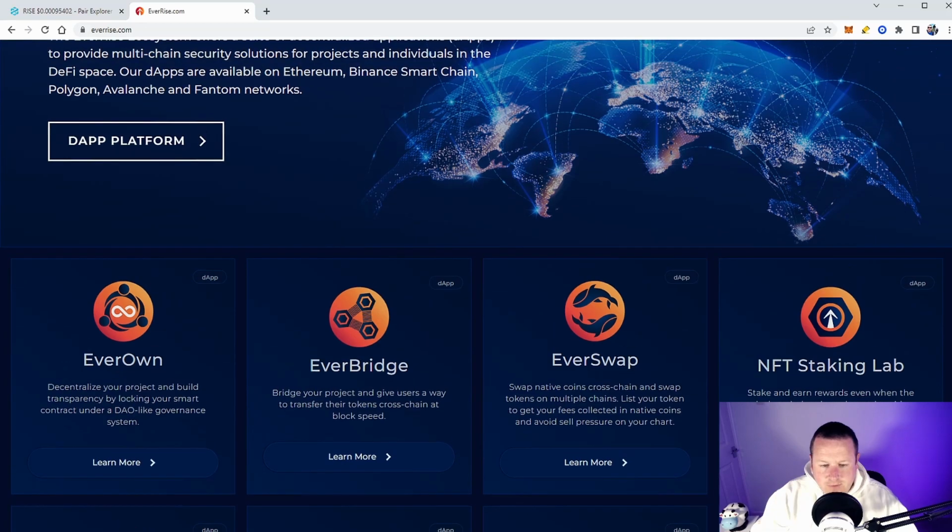I want to get into these particular 4. The Everown: decentralize your project and build transparency by locking your smart contract under a DAO-like governance system. We're going to look at the Everbridge, which is a bridge for your project to give users a way to transfer their tokens cross-chain. Blows my mind. The Everswap: swap native cross-chain tokens, and swap tokens on multiple chains. List your token to get your fees collected in native coins and avoid sell pressure on your chart. And the NFT staking lab: staking and rewards even when the lock period ends, and unstake with flexibility.